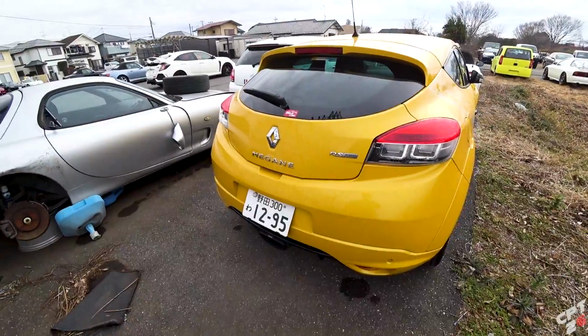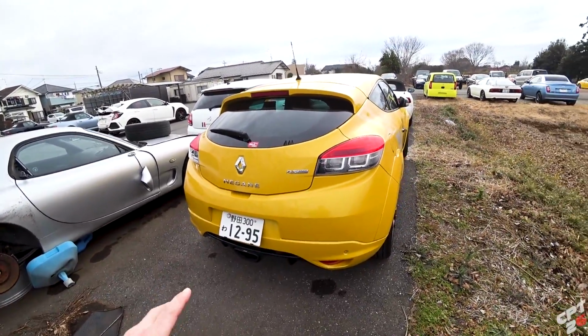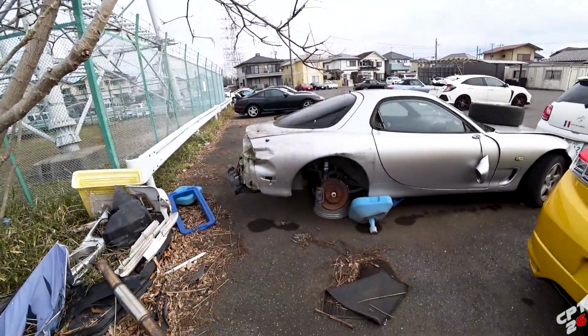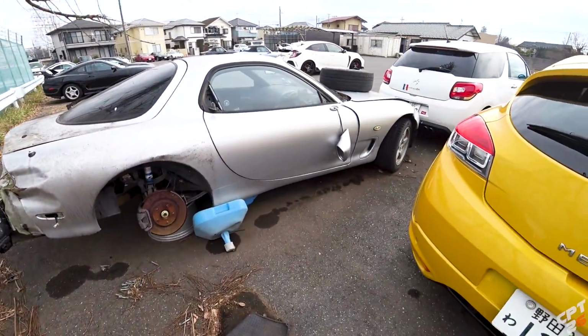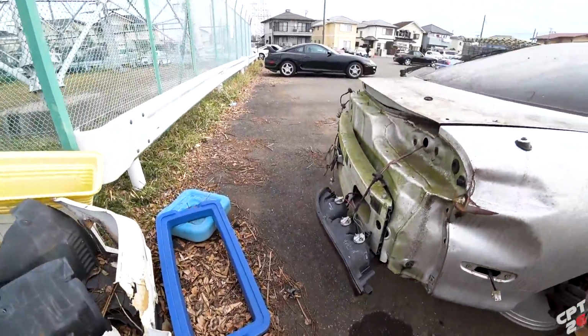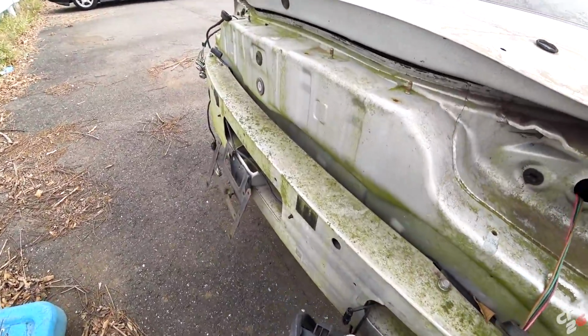I know we don't have this car in America, so if you're looking to get something different, but I know a lot of you probably are wanting to rent the Supras and the Skylines and whatnot. And here's another RX-7. Side mirror just dangling. Tail lights dangling. Look at this.